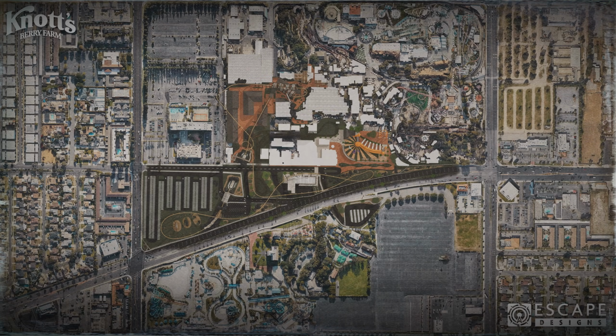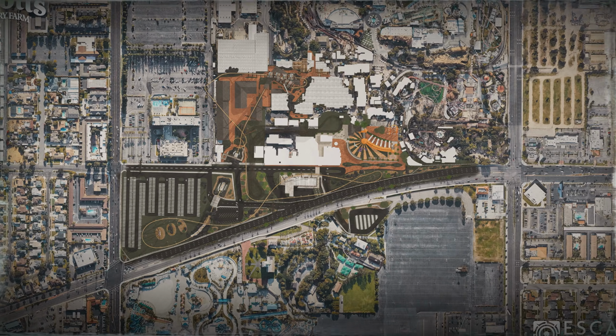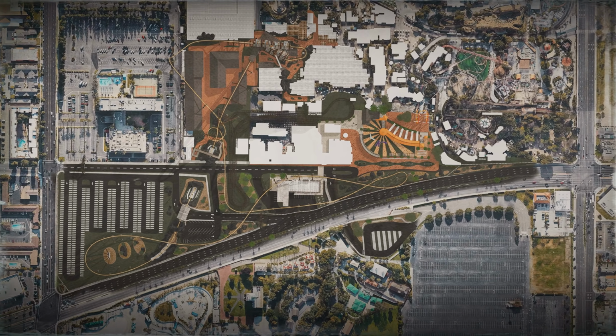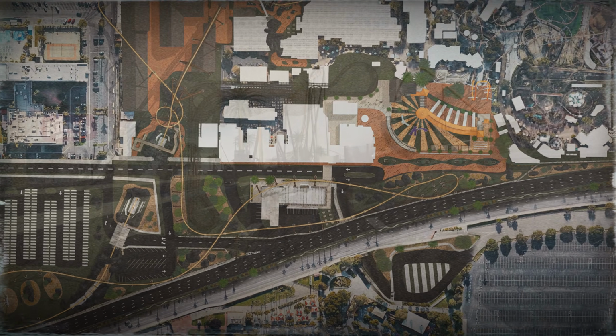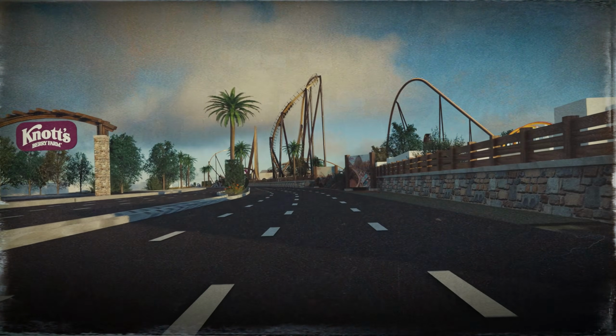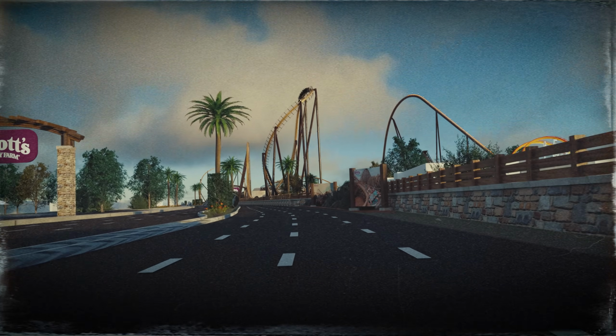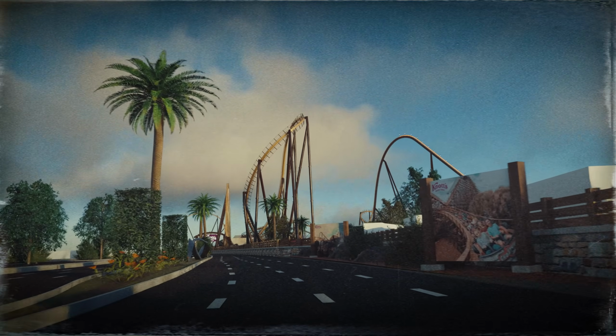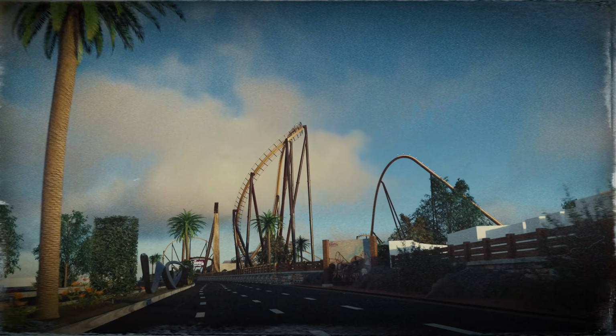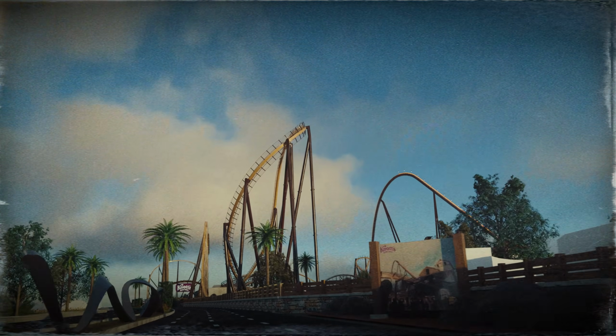Starting off, we have added a number of new landscape and art installations along Beach Boulevard and Grand Avenue. These new features help create a welcoming and high-end experience for guests visiting the park. The addition of Gold Rush is particularly noticeable. Towering 350 feet, it is the tallest and fastest roller coaster in the park's history.